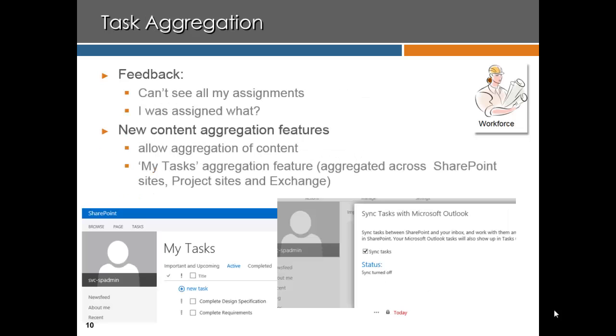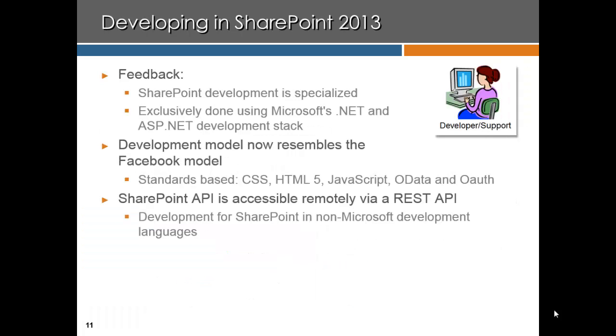Next key change for the workforce is task aggregation. As I mentioned, we spend a lot of time aggregating content across disparate sites, site collections, and applications. This is an enormous tool set for us, or capability within the new platform. It allows us to aggregate content directly out of the box. It can sync up tasks with Outlook, and this does out of the box what we have been doing in custom code and composite application development for the better part of 3 years. So again, a great capability here and very impactful.